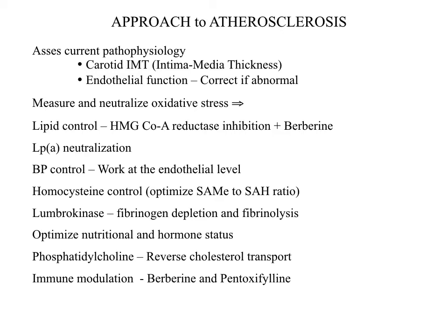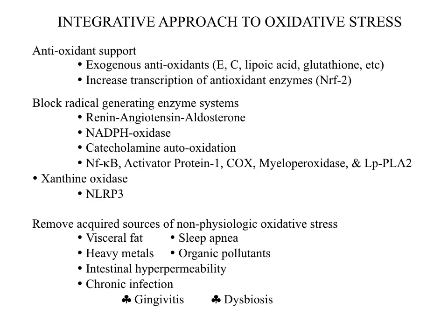If we can control endothelial function and stabilize carotid IMT, applying the literature, our patients will be at very low risk for an adverse event. So that will be our physiologic goal. To do this, we need to measure and neutralize oxidative stress. If we have oxidative stress, we need to neutralize it.